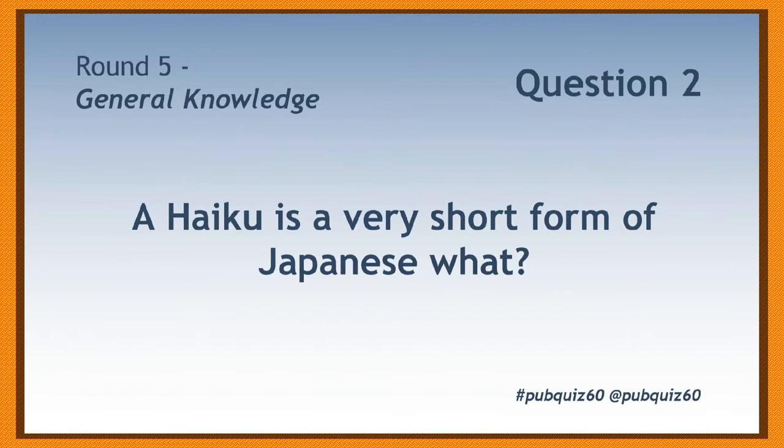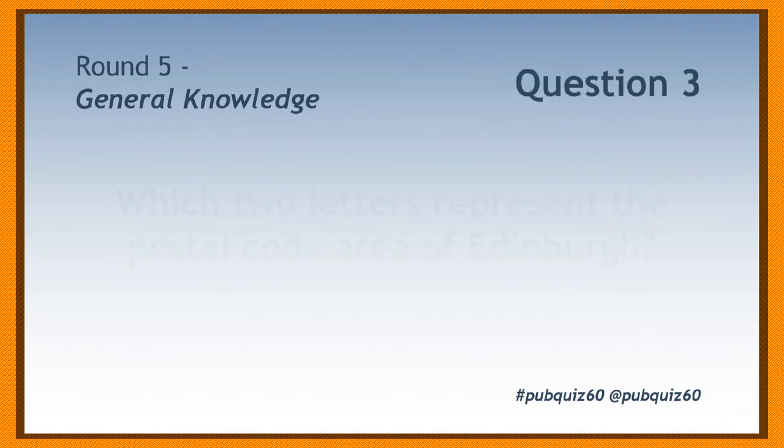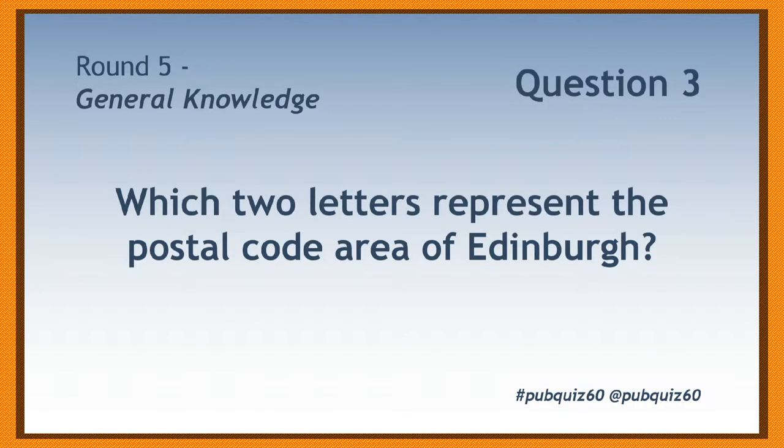And question three in general knowledge is: which two letters represent the postal code area of Edinburgh? Which two letters represent the postal code area of Edinburgh?